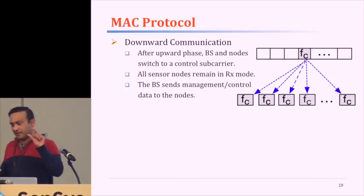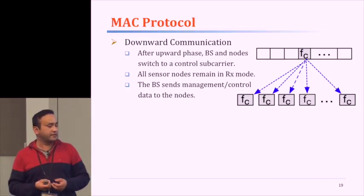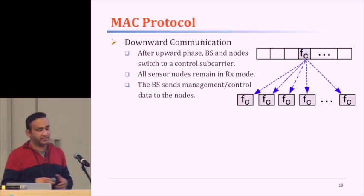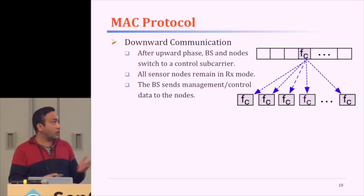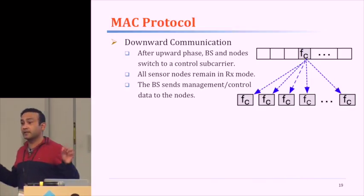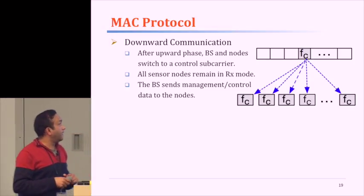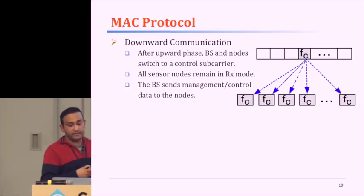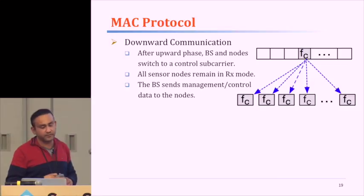Next happens the downward communication after an upward phase. For downward communication, we have a reserved management channel, as I said: we take some more stable subcarriers for management communication. So all the nodes, including the base station, switch to that one particular management subcarrier, or control channel, FC, okay? Then if the base station has anything to send, it broadcasts to those nodes. And obviously in this downward mode, the nodes are in receive mode. And this repeats forever.